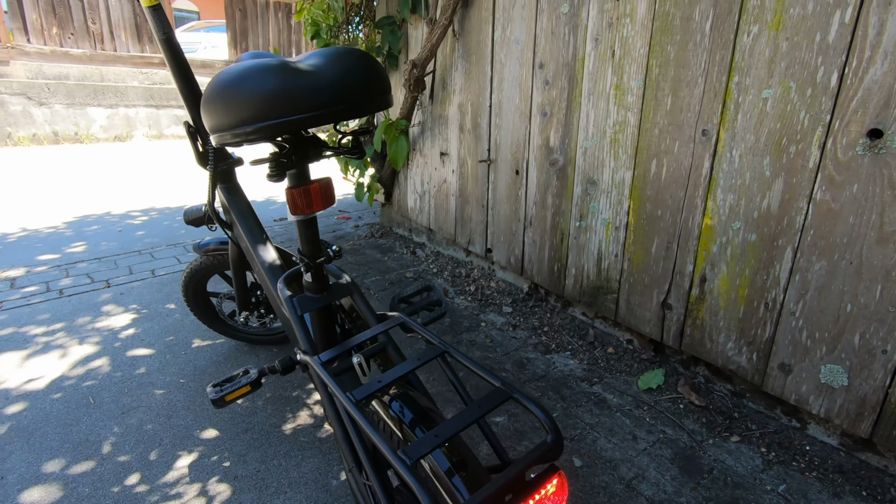And here is a quick look at the headlight. It reminds me of just like one giant LED. It doesn't throw very far, meaning it doesn't give you quite a big range of light, but it is actually very bright. So the little section of light that it does give you is actually well lit.